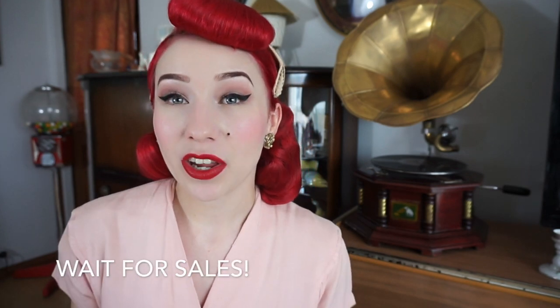My big tip for shopping at these stores though is to wait until they have a sale on. This way you get the same beautiful quality item, but you get it at a much cheaper price. It is a little bit harder though because you do have to play the waiting game a little bit more.